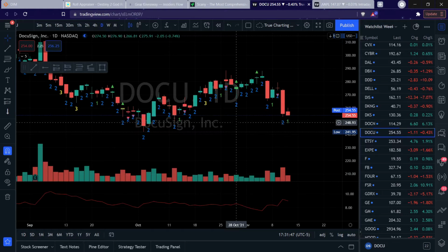And what we need is 2 green days in a row or 2 red days in a row following a red or a green day. So if it's a green and then 2 red, that's a bearish move. If it's red and 2 green, then that's a bullish move. So you are going to be waiting and looking at these setups.